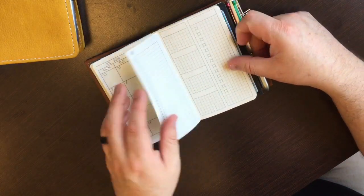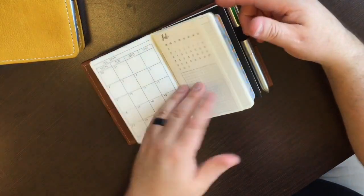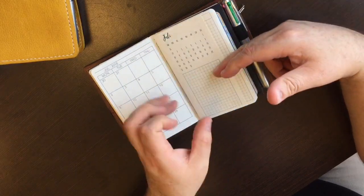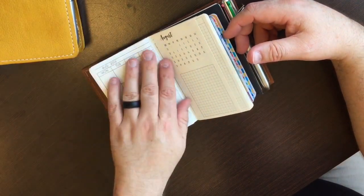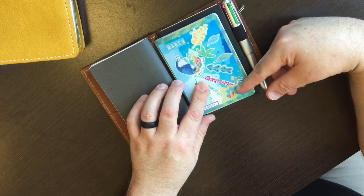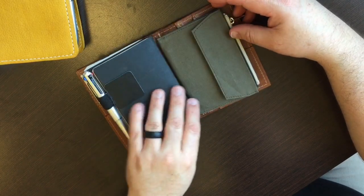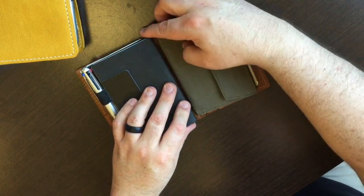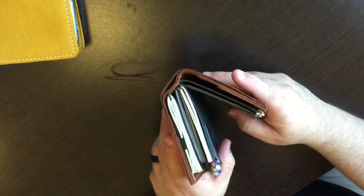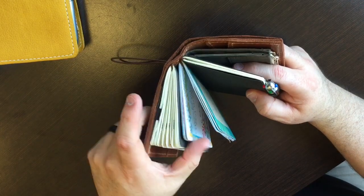And then these flaps are 3.5 by 5.5 from Design Made My Day, because I did the same thing that I did in here. This is a passport insert. This is a field notes folder. This is a passport insert. So the field note size, if you look here, is like the full length of this.